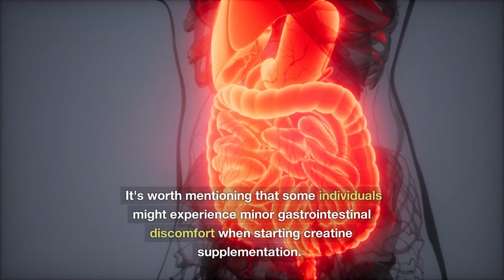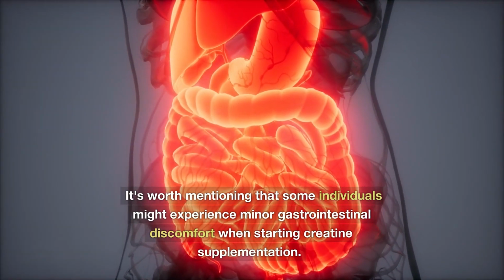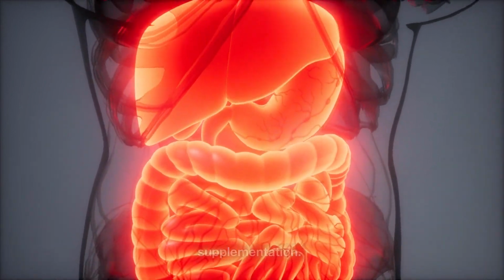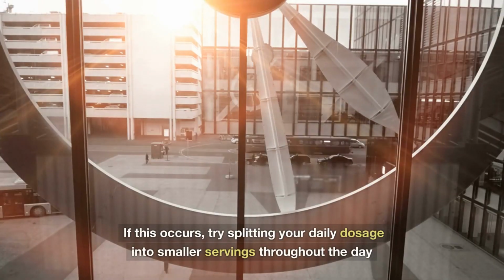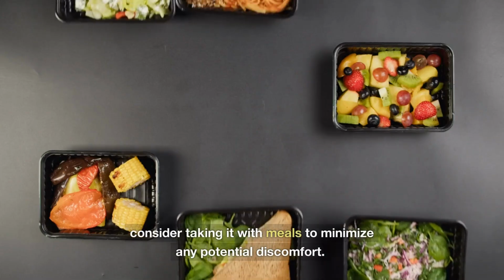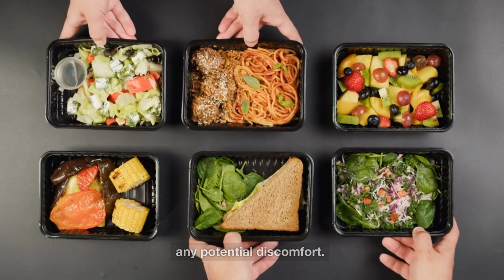It's worth mentioning that some individuals might experience minor gastrointestinal discomfort when starting creatine supplementation. If this occurs, try splitting your daily dosage into smaller servings throughout the day or consider taking it with meals to minimize any potential discomfort.